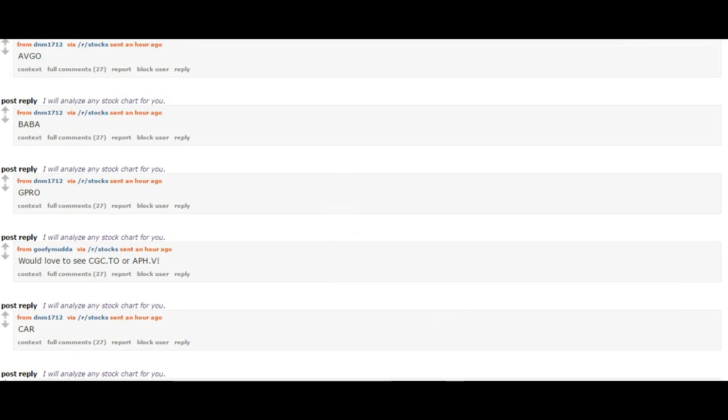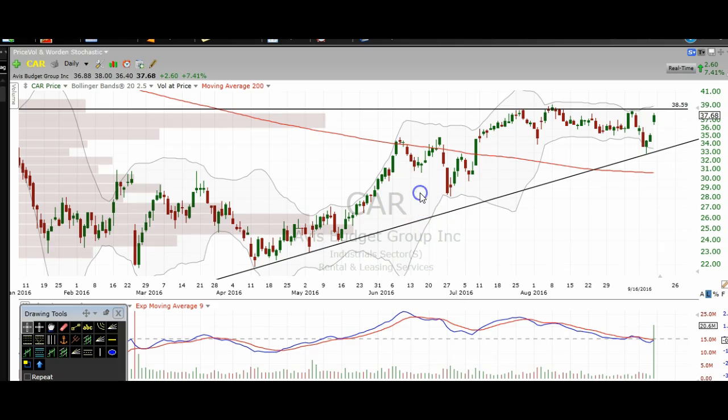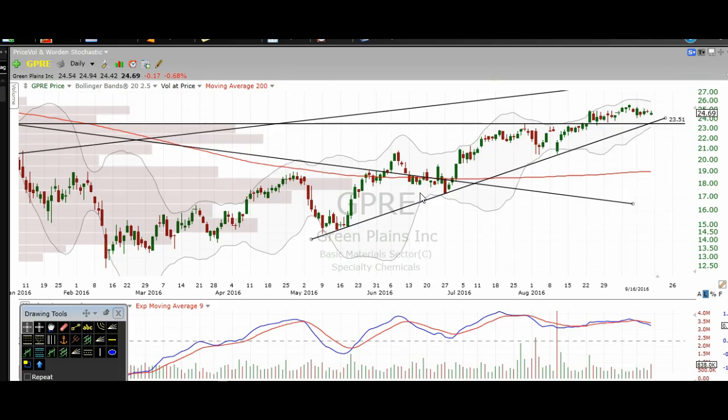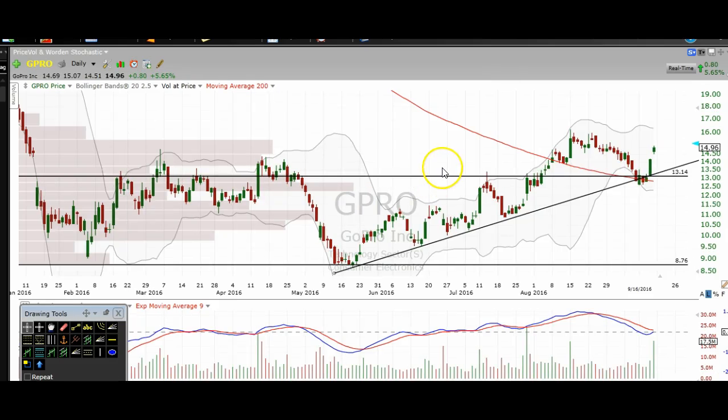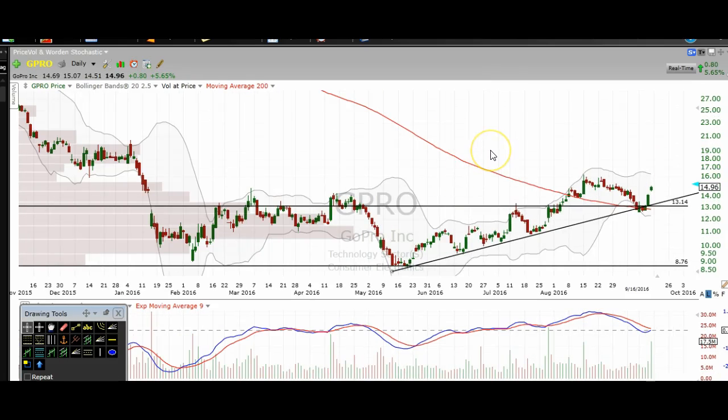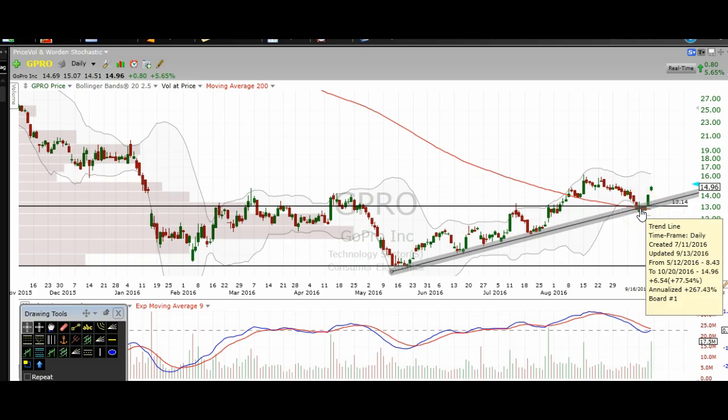let's cover GoPro, and BABA would be next. Alright, GoPro. If you follow along on these videos I've done recently on GoPro, you know that I liked it down here, a bounce off of this level right here. We've got this uptrend line right here, and here's a bounce right here.